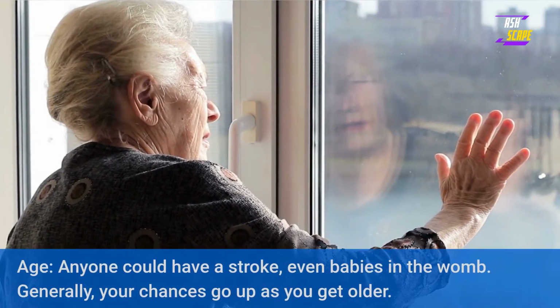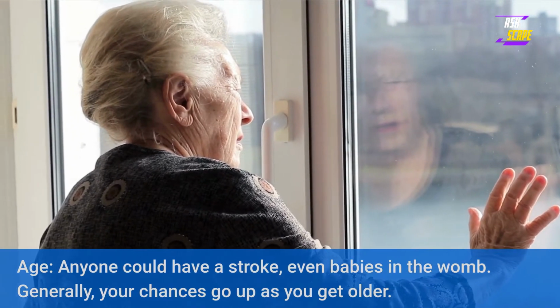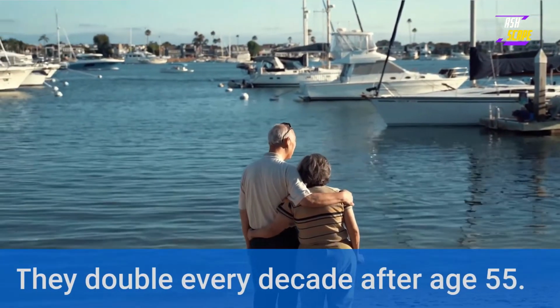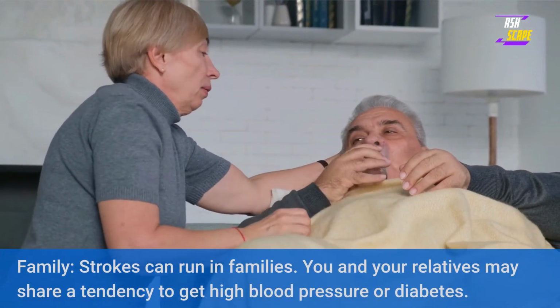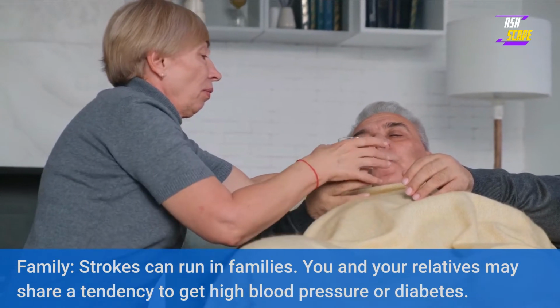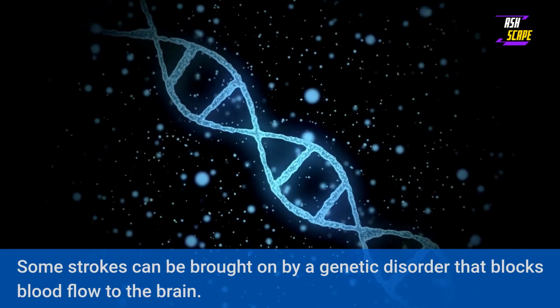Age. Anyone could have a stroke, even babies in the womb. Generally, your chances go up as you get older. They double every decade after age 55. Family. Strokes can run in families. You and your relatives may share a tendency to get high blood pressure or diabetes. Some strokes can be brought on by a genetic disorder that blocks blood flow to the brain.